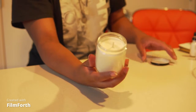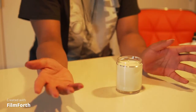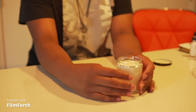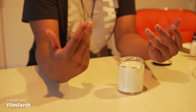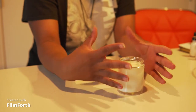So a white candle is definitely more like a universal candle. You can utilize this candle for all different types of spells. It's not necessarily based on just one type of spell, but one color of candle. So when you are, let's say, doing a manifestation spell or any of those types of spells, you'll make sure to get your candle.